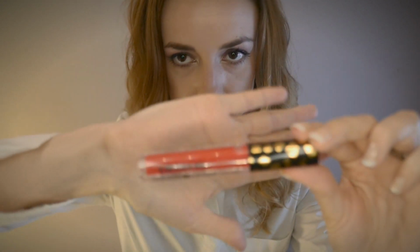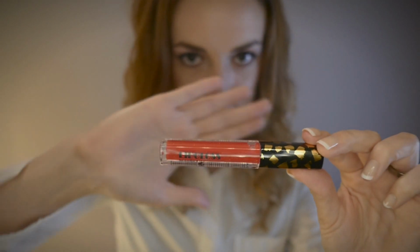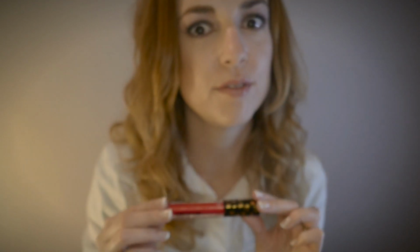This is a red lip gloss. Very, very red. I never wear red like that. But maybe in the future, for certain role plays, it's necessary.